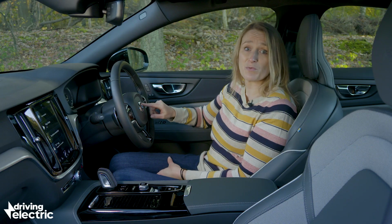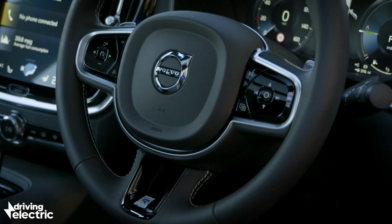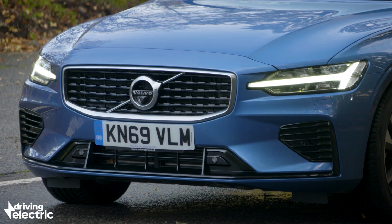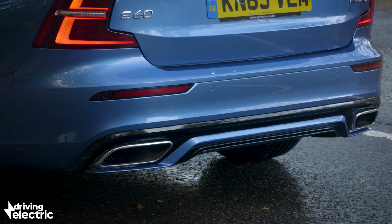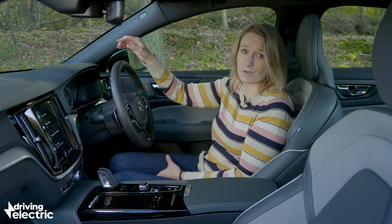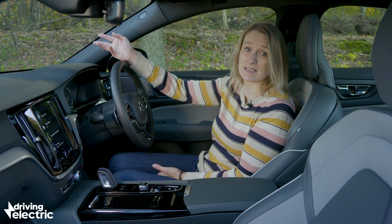R design is the one most people will go for, and it does get a lot of the stuff you'd want, including leather upholstery, adaptive LED headlights, keyless entry and go, front and rear parking sensors, traffic sign recognition, even a head-up display, although this car's got the heated windscreen spec, which actually deletes the head-up display, which is a bit of a shame.